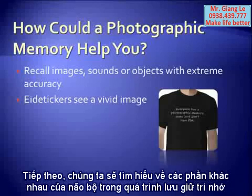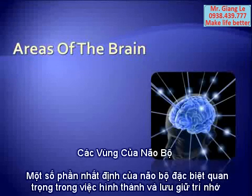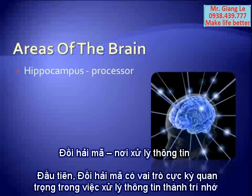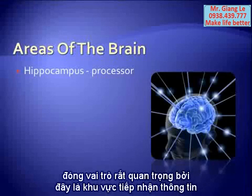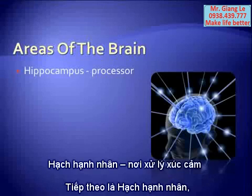So let's look at the different parts of our brain that handle memory. Certain areas are especially important in the formation and the retention of our memory, because our brain is divided into several different areas, and each area has specific tasks pretty much. We have the hippocampus, which plays a very strong role in processing information as memory. This is a primitive structure that lies deep in the brain. It has a very important role because it takes that information and then determines where and how it's going to be stored.